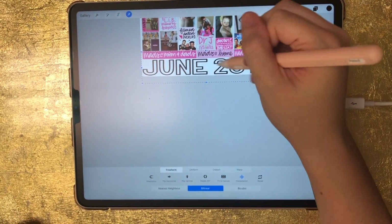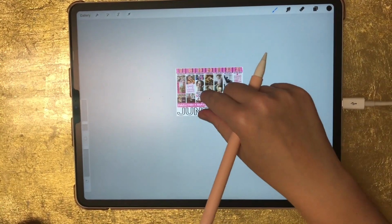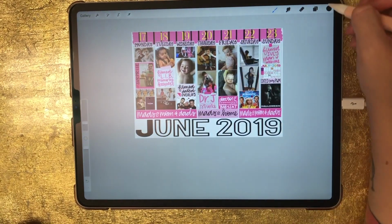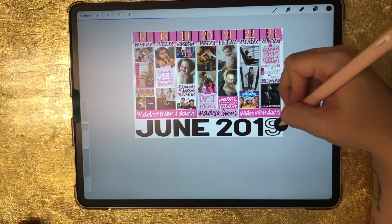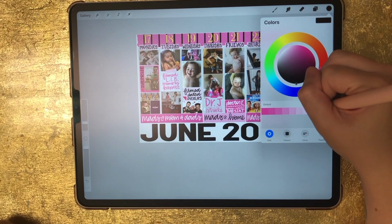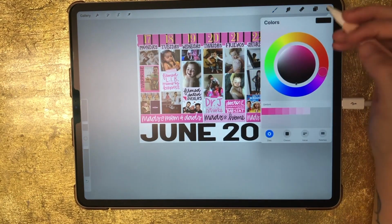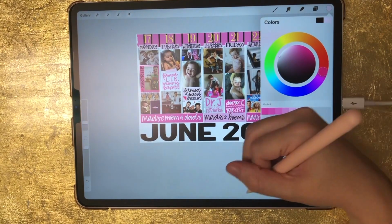I know I do this little thing here for a lot of my spreads. I did it for my July Plan With Me actually, but I like how it looks. It's just really bold and bright, and I just like it. Okay, so I'm gonna rasterize that layer and I'm gonna fill in my letters. Now I'm gonna create an ombre effect. I actually think that I want to do something similar to what I did when I was creating the gold effect for my numbers. I'm going to start on the outside with a light pink and then work my way in towards the darkest pink.